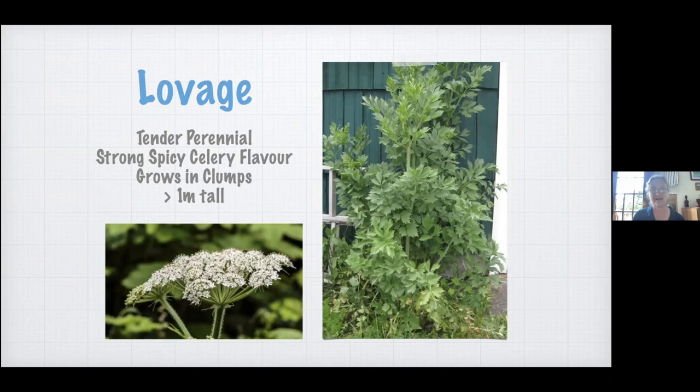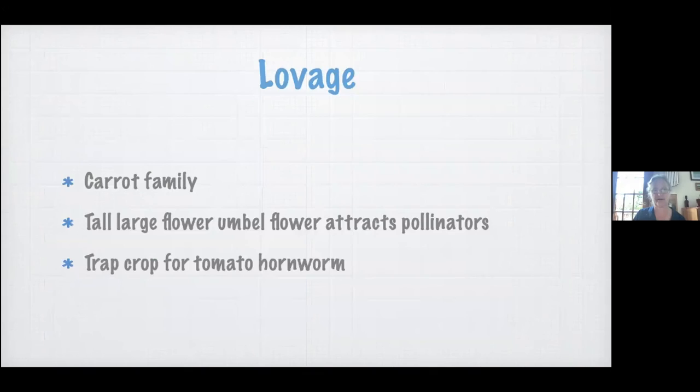But yeah, and these flowers, these umbels that the carrot family produce, are absolutely a favorite for beneficial insects. They love those kind of flowers. And these are huge. There's a 5-foot plant and then another foot and a half, the flower comes out. It's fabulous.